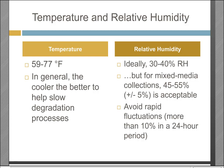Ideally, relative humidity should be kept between 30 to 40%. But again, for mixed media collections, which I'm assuming most people have, very few people have just a straightforward newspaper collection, you can keep the relative humidity between 45 to 55%, give or take around 5%, and that's acceptable. The most important thing you want to avoid is rapid fluctuations of more than 10% in a 24-hour period. That's when you start really stressing the material.